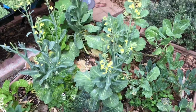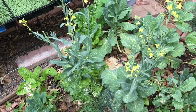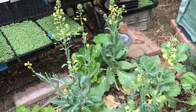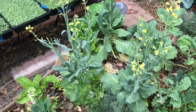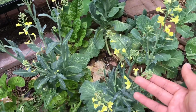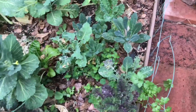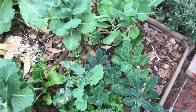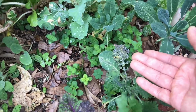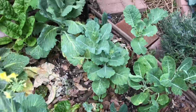And then some cabbage that went to seed. I really thought that these cabbages back here were actually forming heads, and then it got up to 85 degrees Fahrenheit and everything just went to seed. But that's okay. I actually sell these flowers to chefs and they love them. It smells so good back here, and it just rained too, so it smells great.